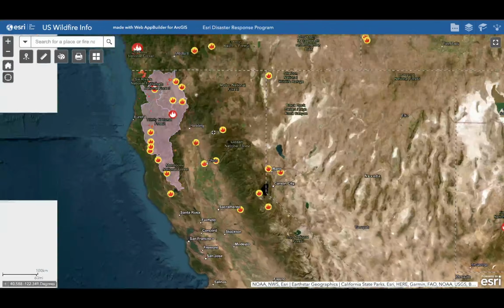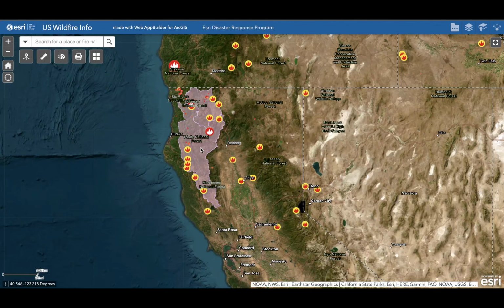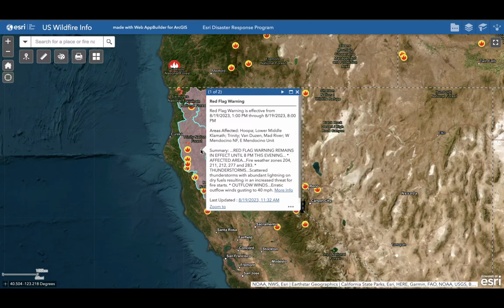With that, that updates our numbers and where we are standing on those fires. But now let's look at the red flag warning, because this is maybe where some of the good news comes in. You can see this red flag warning that was covering a large number of our fires. It was in effect throughout the day today because of scattered thunderstorms with abundant lightning on dry fuels, and some of the outflow winds that lead to some fire growth.